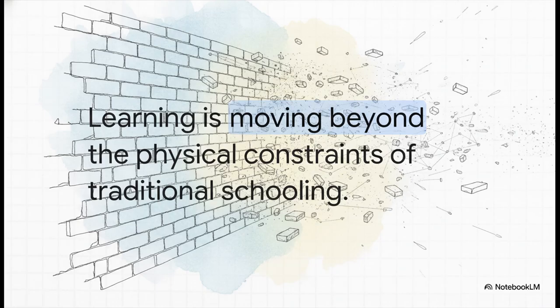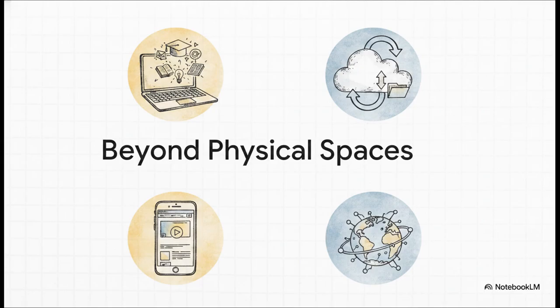All right, first up, breaking down classroom walls. We are officially moving way beyond the physical constraints of traditional schooling. And this brilliantly illustrates how we're achieving that freedom through four incredible tools. First, you've got online learning, which gives you flexible, lifelong access from anywhere. Then, cloud-based learning. The classic "the dog ate my homework" excuse? Totally obsolete now, because you can store, share, and collaborate from literally any device.